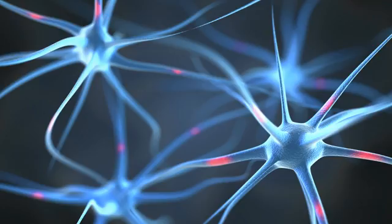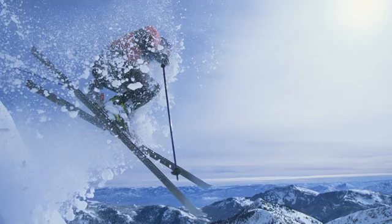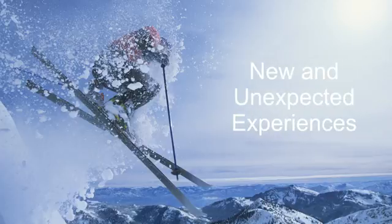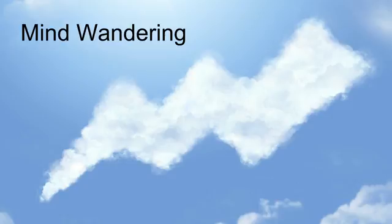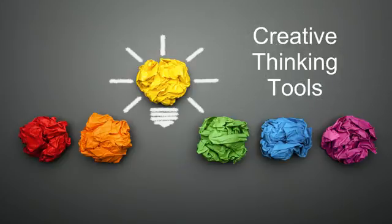Researchers have also discovered that there is a subtle difference in how the neurons are structured in the left versus the right hemispheres. In the right side of our brain, most of the neurons have longer dendrites than those in the left side, which means that they can branch out much further to collide with more distant neurons to make novel connections. There are several ways that we can facilitate this process, including having new and unexpected experiences to disrupt old cognitive patterns, mind wandering to slow down our brainwaves in order to allow new ideas to flow into our conscious minds, and using practical creative thinking tools to stimulate the brain into making new associations and connections.